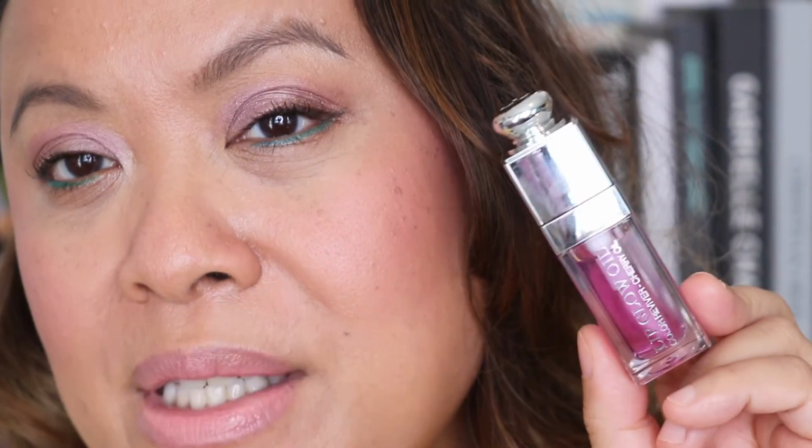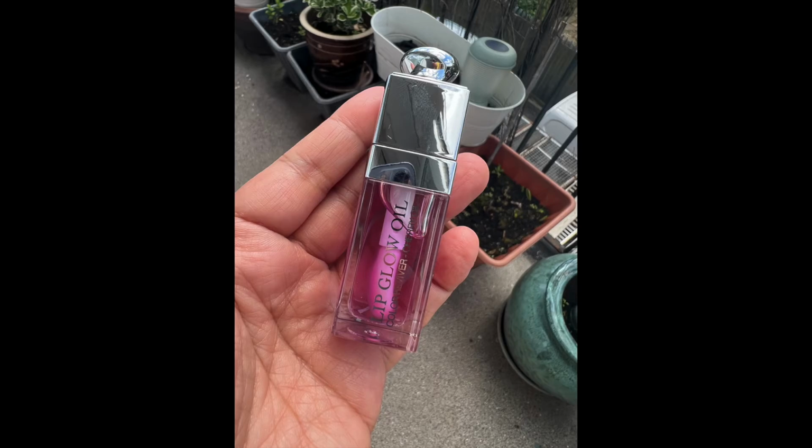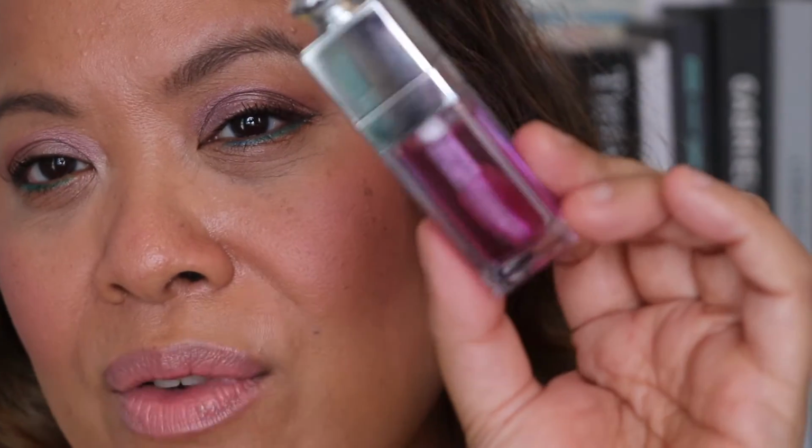So like I said, there are 3 of these shades that are limited edition. This is one of them, which is Pink Lilac. And you can see that it's quite sort of clear. It's not hugely pigmented, but it gives you a little bit of a hint of pink. With the fact that I've got this on, I kind of want to see what it looks like on top of this, because it's kind of got like a pink undertone to it anyway. So let's have a look.